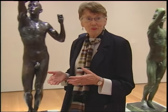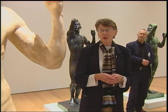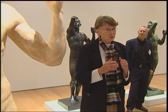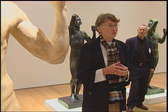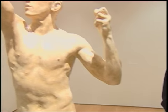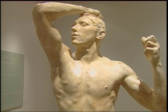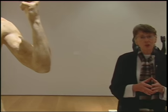Now, we're talking about multiples and casts and many versions, but when we talk about the Age of Bronze, what we want to think about is that it is a truly unique work in Rodin's oeuvre. First of all, it is a life-size work. You'll see other works that feel life-size, like Eve or St. John the Baptist, but they're over life-size. They read as life-size, but this is a life-size work, and that's a unique aspect of it.